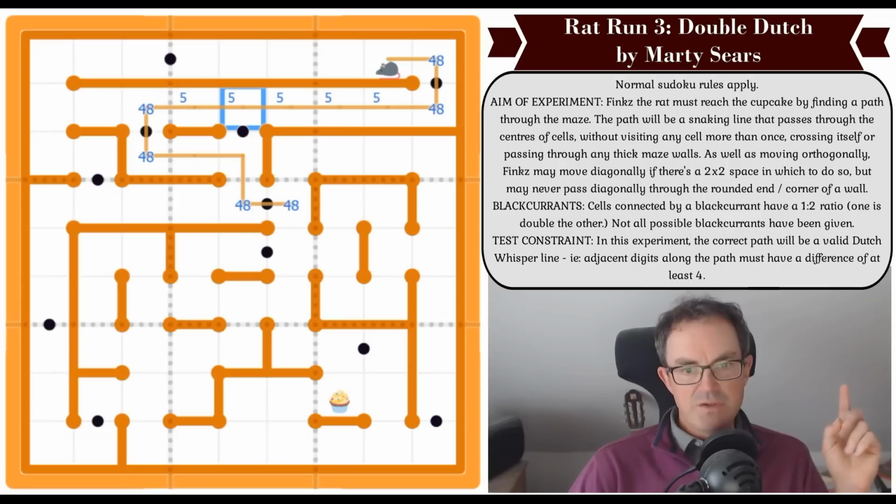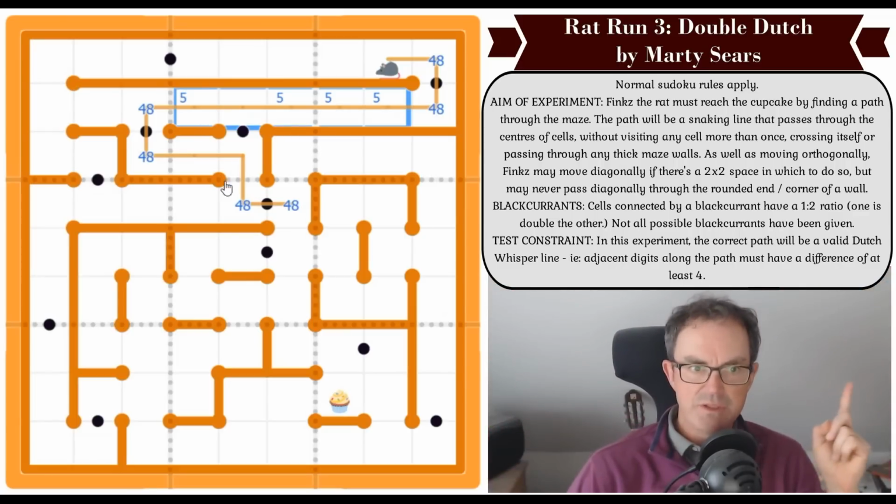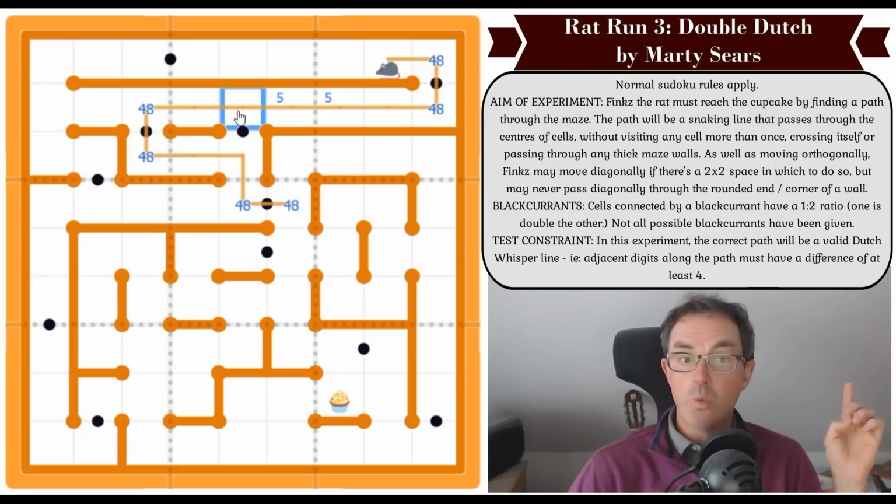Right. Now 5 is not a black dot digit, we know that. And we also know that 5 in the middle of a whispers line is surrounded on both its sides by 1s and 9s. It's not surrounded by 4s and 8s, so that's not a 5. That's not a 5. Oh, and if that's a 5, that would be a 1. That would be a 2.